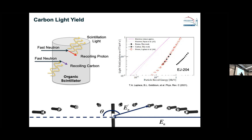But what's neat, because we can put the detectors at forward and backward angles, we can get the proton light yield in the same measurement. That's shown in the black squares here. And then we can compare that to previous proton light yield measurements that we've made on different detectors, shown in the open red squares here, and we get agreement between those measurements over the full energy range that we covered. And then in addition on this plot, I also have the electron light output. The solid curve shows what a linear electron response would be, which I mentioned earlier. The dashed curve shows what it actually is, and that was measured by Payne et al.